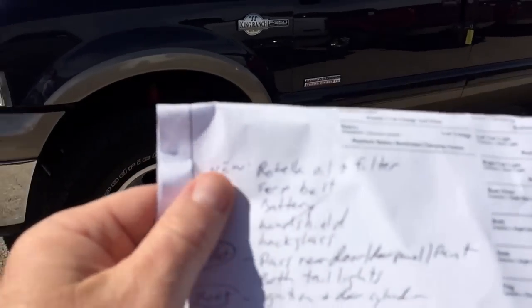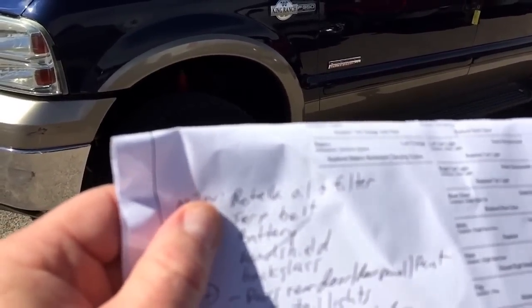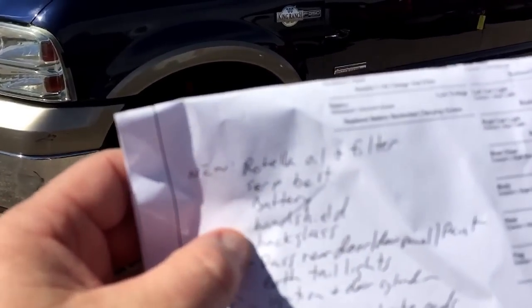And I have my little cheat sheets here, and I'll run through what we did for you. On this truck, we did an oil change. Rotella oil and filter. Serpentine belt is new. Battery new. Windshield is new, and the back glass is new.